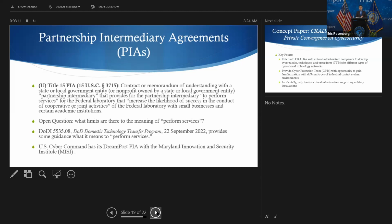Now you have partnership and community agreements as well. So that's under 15 USC 3715. That's a Title 15 PIA. A PIA is when the federal lab partners with a non-federal entity that is associated with a state or local government, and it performs services to increase the likelihood of successful cooperation between the federal laboratory and small businesses and certain academic institutions. And an example of a PIA is actually Dreamport.